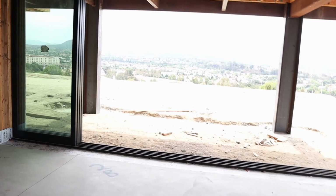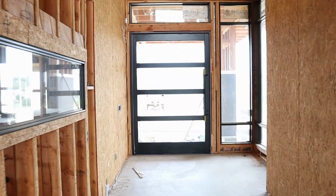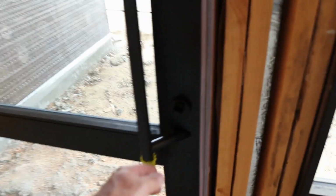Now let's go check out that front pivot door. You can see we have the French door right here going out the back. Here's the front door right here. This door is about 7 feet wide. But I'll show you what I mean by a pivot door. Got the little latch here.